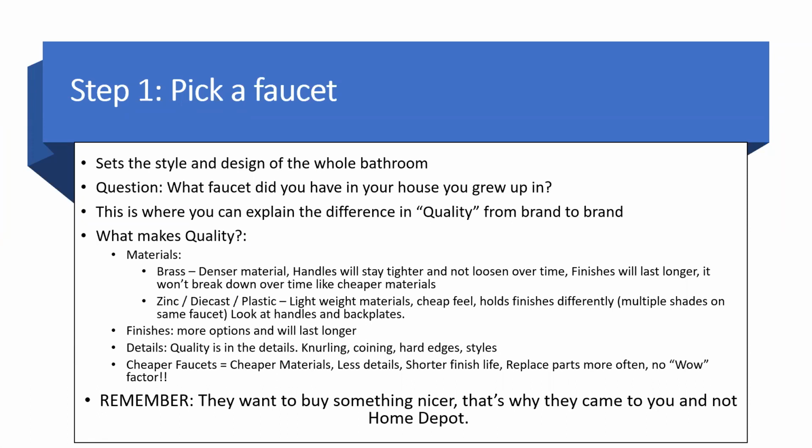Now I got a question for you. What faucet did you have in your own house when you were growing up? What faucet did you have in your house as a little kid? Most of you are going to think back and you're going to have no idea. Actually, if I ask my parents what faucet they have in their house, they're probably not going to know either.